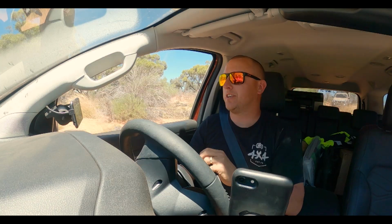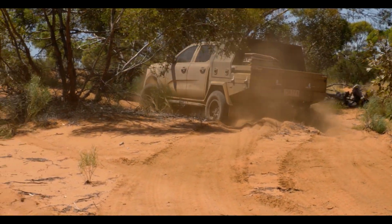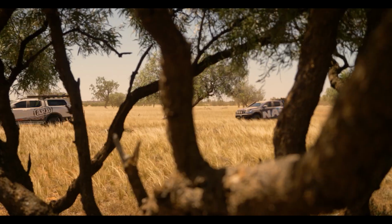Yeah, this track's really turned it on for the last little section, hasn't it? And it has. The toughest bit was certainly the last section. And then we did a driver change. Anthony got in the Can-Am and I got in the Narva Raptor.